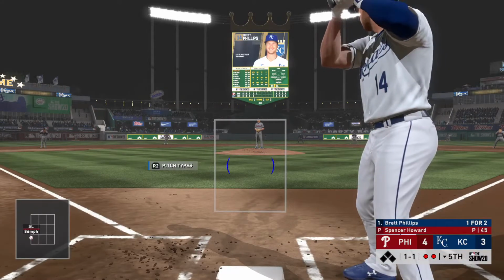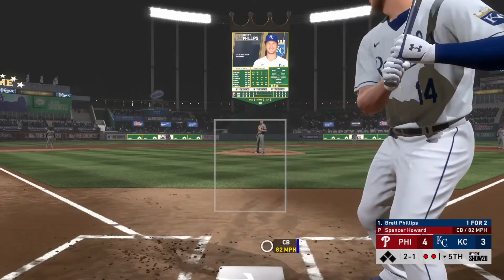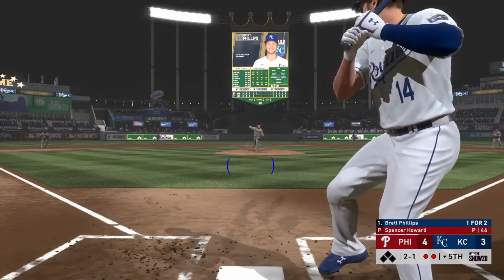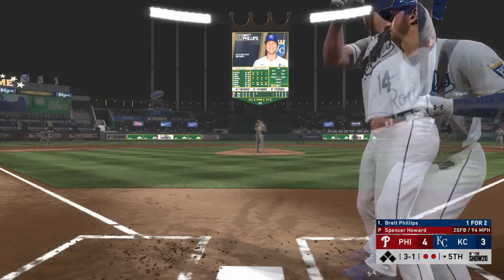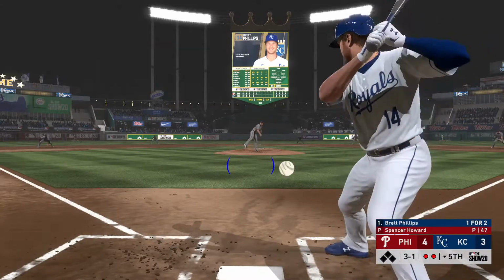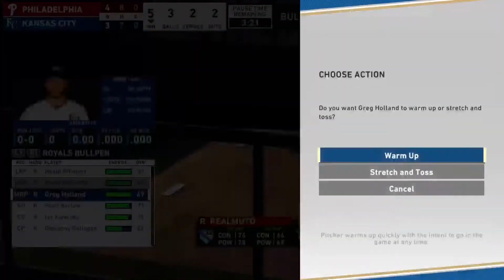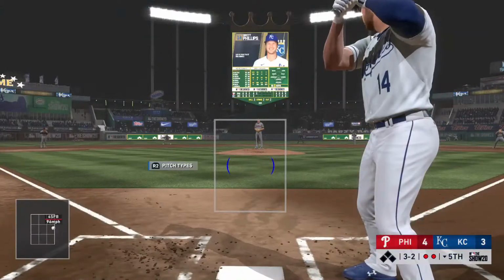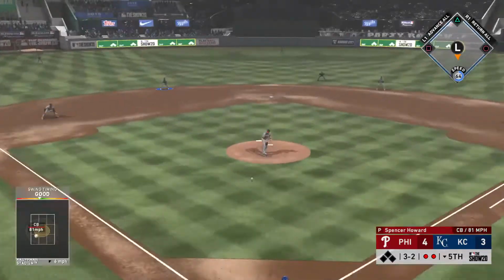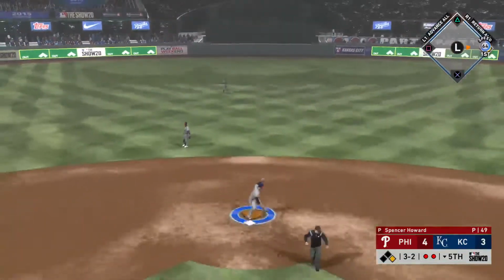That one looked like it could easily have gone the other way. There's a big difference between 0-2 and 1-1, but now this next pitch probably becomes the biggest of the at-bat. Almost got him to go around, but instead it's ball 3. We're in the 5th inning of a 4-3 ball game here. 3-2, a full count to the Royals center fielder. Full count. Back up the middle. That's through for a base hit, his second of the ball game.